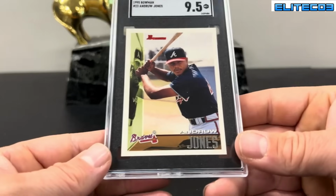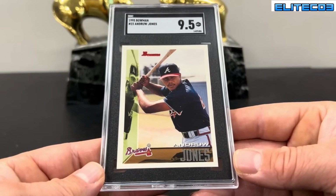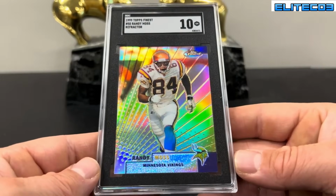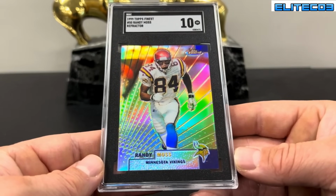Andruw Jones Bowman. Should be heading to Canton soon. But here's his 95 Bowman rookie. And Finest refractor Moss is kind of a neat one. Second year and a 10.